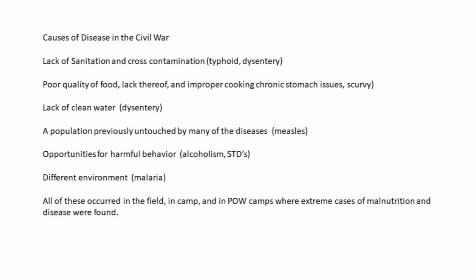Population previously untouched by many of the diseases. These farm boys get into the Army and gather with all these other farm boys and all these other guys from the cities and everything, and they have no immunity whatsoever to measles, mumps, etc. And they catch it, and some die. Opportunities for harmful behavior. I very carefully worded that one. That's the alcoholism and the STDs.